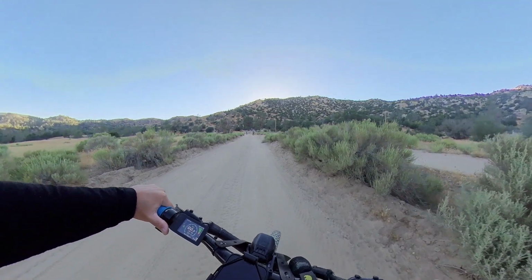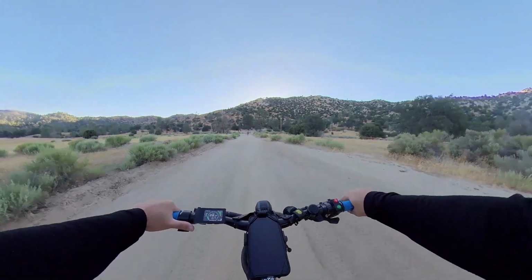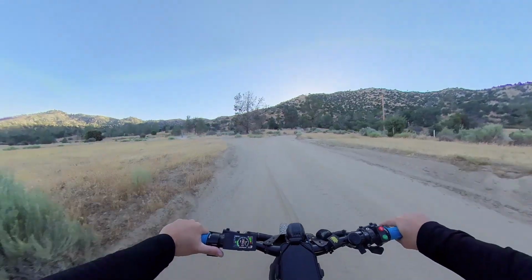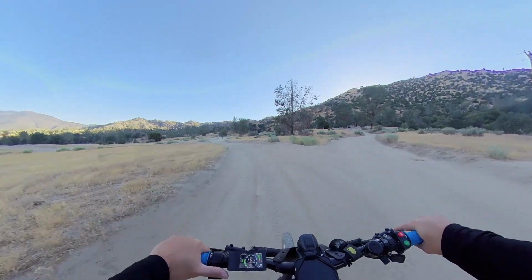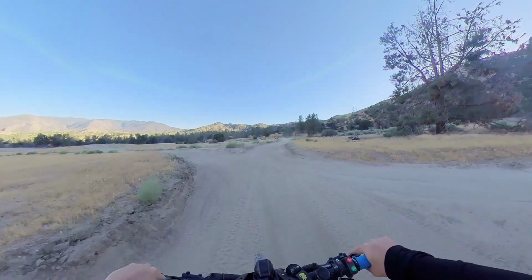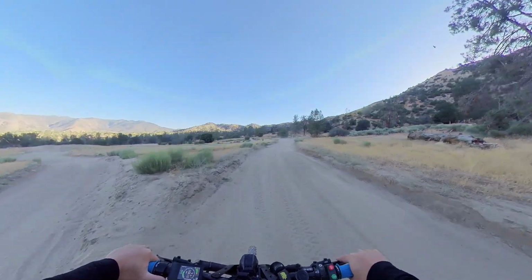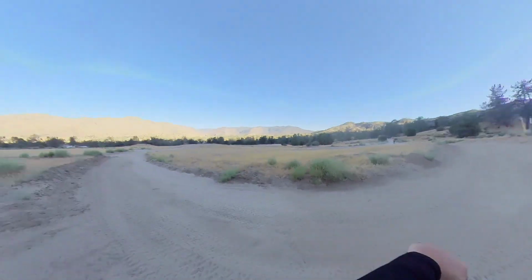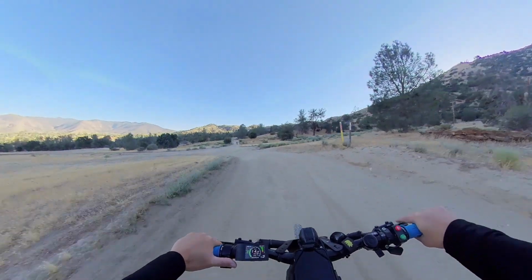I have not ridden Crystal's bike in a while. A little bit of a different feel. I might have the thinnest tires today. This is like a 2.1 thickness 26er. But I can already tell this is going to be a fun ride. I think I already see some jumps.